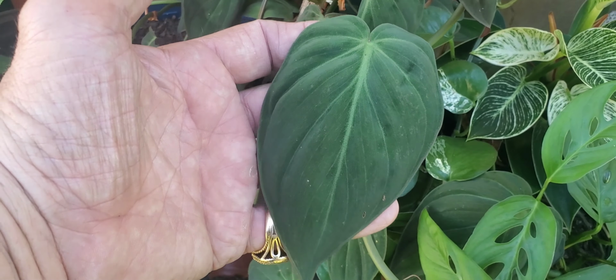And Macaulay's Finale, which is almost like a Prince of Orange, but it's a little redder. See how red it is? And they call that Macaulay's Finale. And I bought one, and look how many I got now. This one, oh, it does have a new leaf right there. But when it first starts out, it's like this, then it gets like that, and then it gets like that. And there's another one. They just keep growing, people.